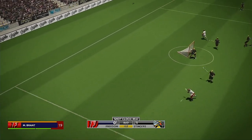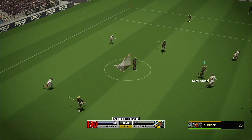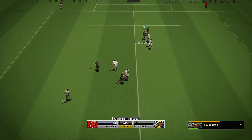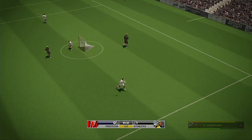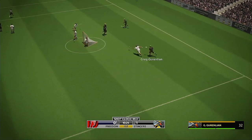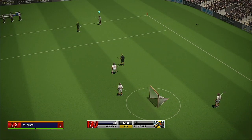Grant has a look. Knocked loose. The away team come up with the possession. Chance for them now. Ball is turned over. Transition opportunity now for the away team. Here's a take. That's gone wide. Pass not on target, and the ball goes to the ground.